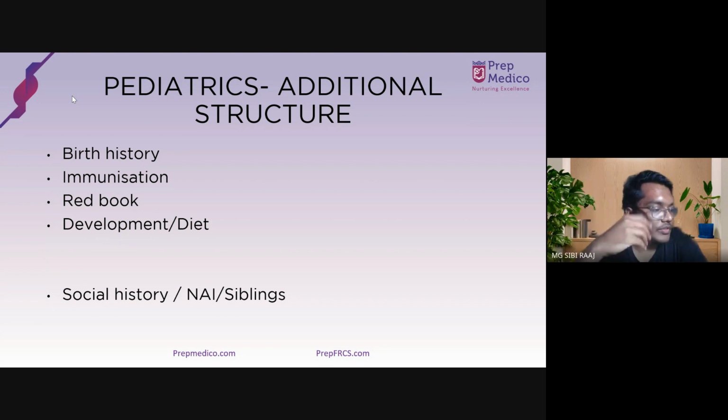In some of the infectious cases you have, the mom might tell you the child has not gone through immunization, where you suspect mumps and measles. So again, coming to the Red Book, which is something very unique to the UK, where they note down all the developmental milestones. So you have to ask, are you satisfied with the Red Book of the child?